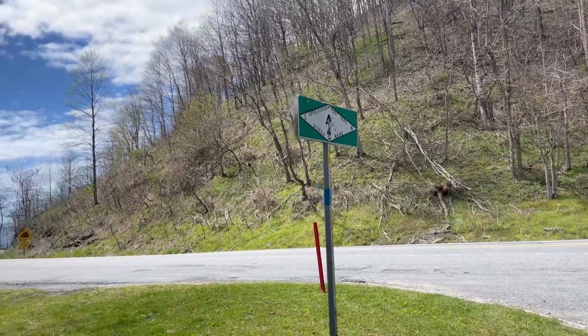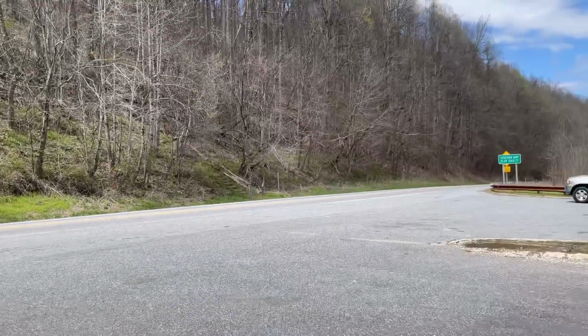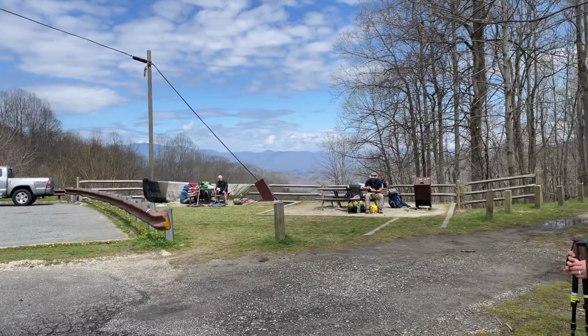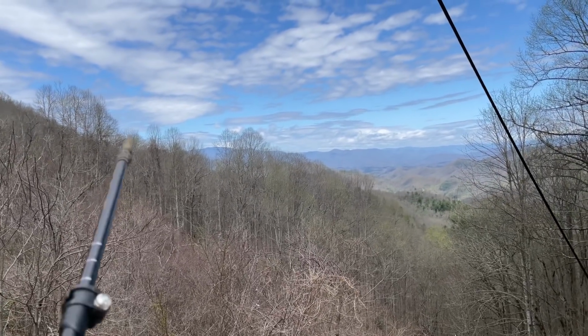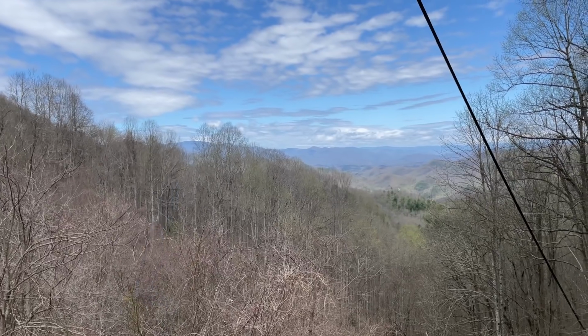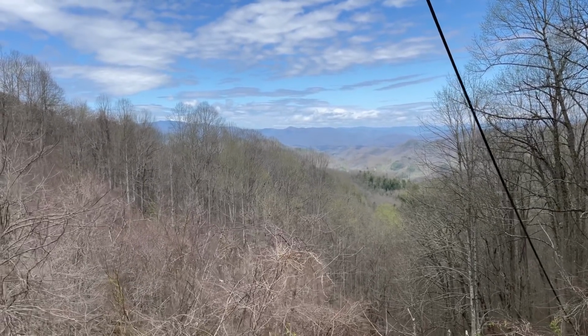Stecoah Gap. Come, join our drying out party. Not a bad view from here to Stecoah Gap. And apparently this little tiny bump right here is Clingmans Dome, which I believe is the highest point on the AT maybe?